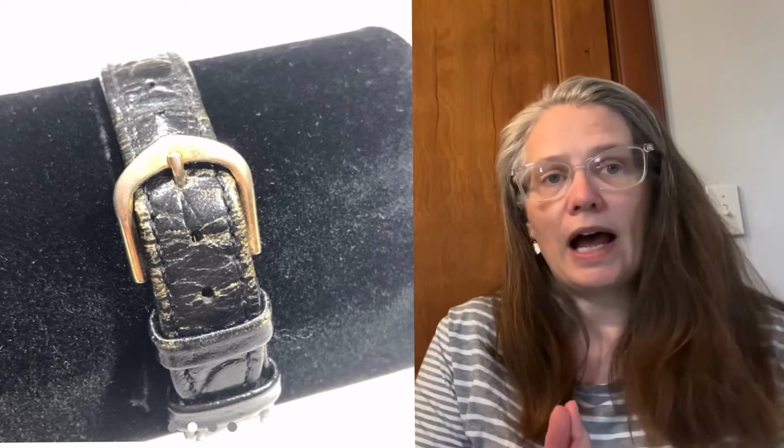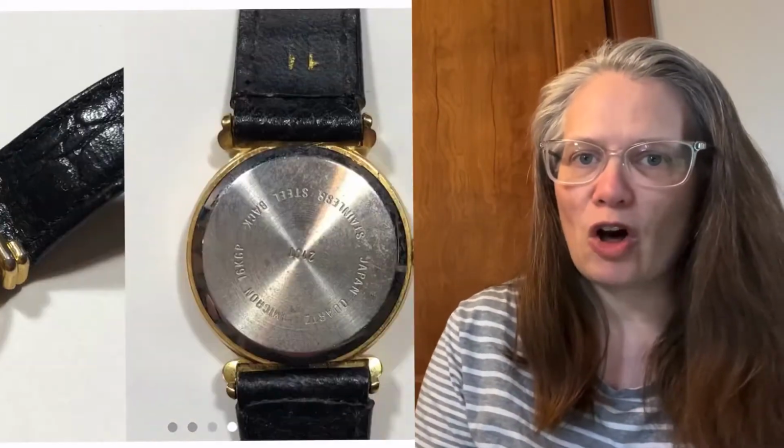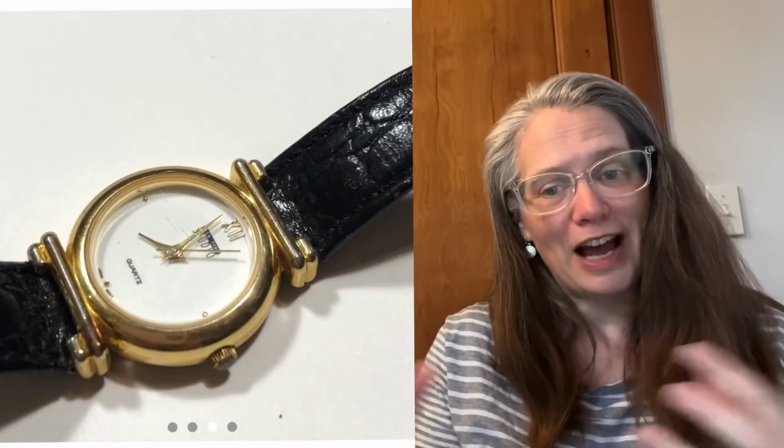Next item was a vintage watch, gold tone with a leather band that sold for $15. Now, I buy bags of jewelry, or jewelry jars as some people call them. I really enjoy vintage jewelry, but it's sometimes a lot of work for a little profit, but also a lot of items can be stored in a small area, so it has its trade-offs.